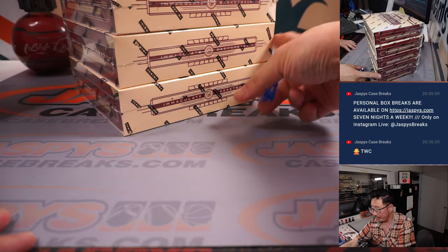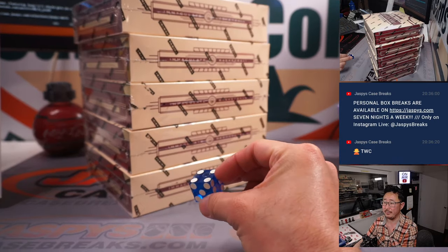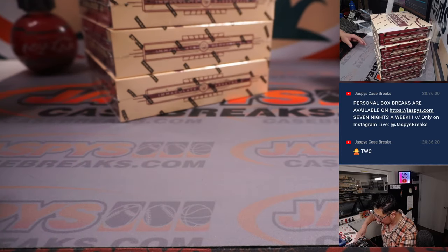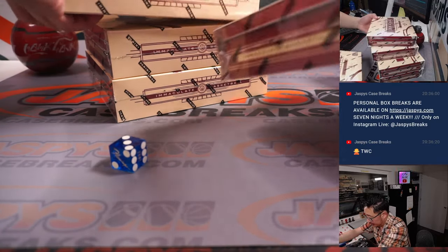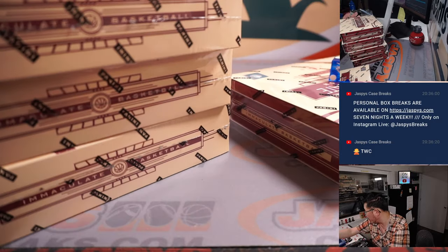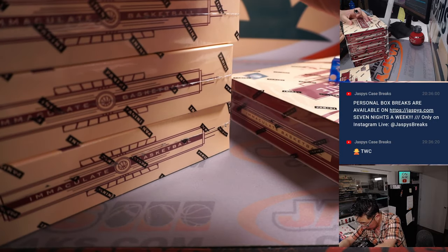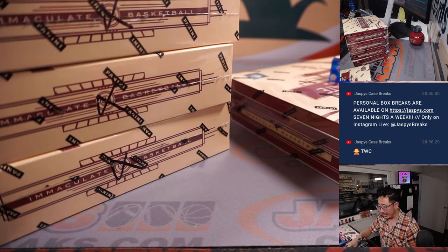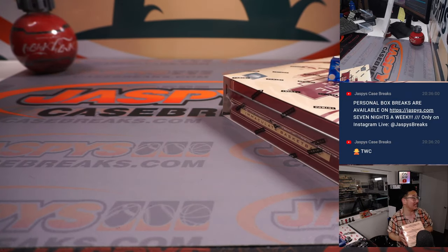All right, so there's one, two, three, four, five tins right there. And we'll just go from top to bottom, one, two, three, four, and five. If I roll a six, we'll just roll again. Three. One, two, three. That's the one we'll do, and we'll save these other ones for next time. So put little X's on that basketball. Another one box break is loaded up.